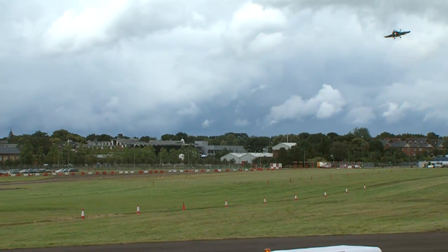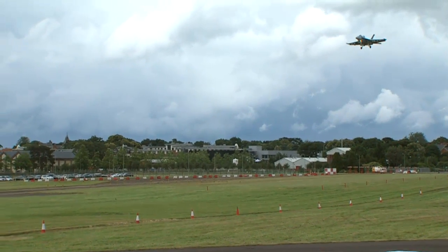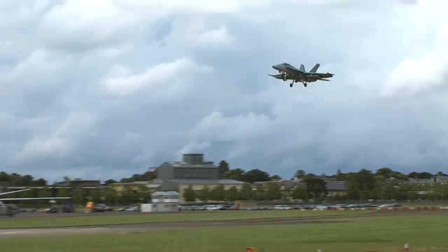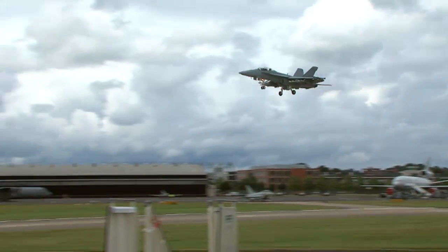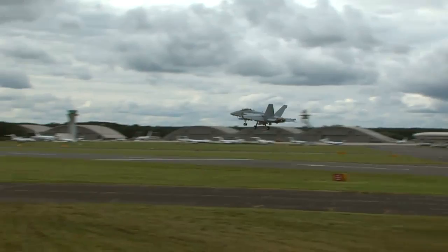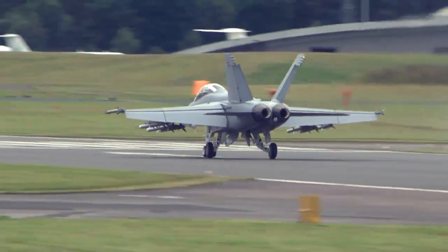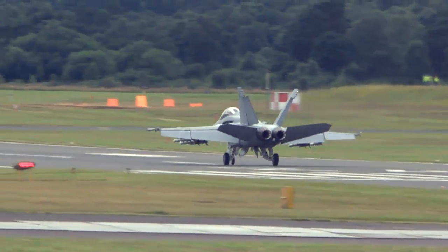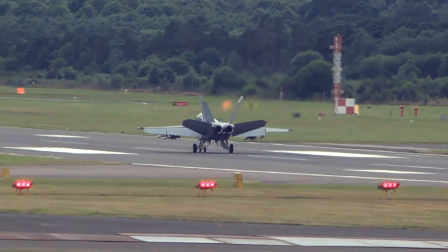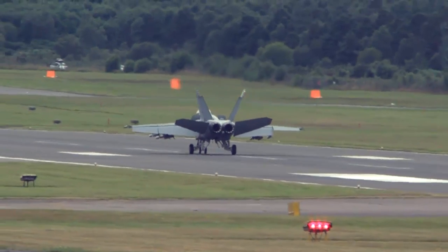Typical combat radius with weapons load is round about 1,000 statute miles, just over, as in comes the Hornet to land over the pub at the end of the runway called the Swap. That's a beast of an aircraft.